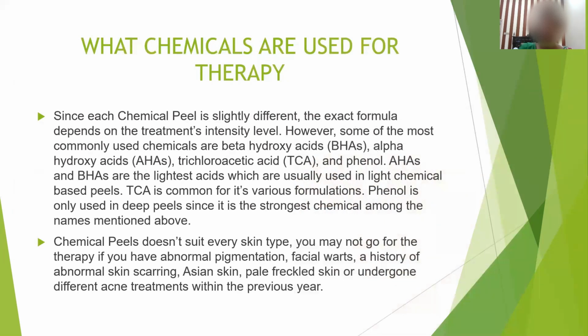What chemicals are used for the therapy? Since each chemical peel is slightly different, the exact formula depends on the treatment's intensity level. However, some of the most commonly used chemicals are beta hydroxy acid, alpha hydroxy acid, trichloroacetic acid, and phenol. AHAs and BHAs are the lightest acids, which are usually used in light chemical peels. Trichloroacetic acid is common for its various formulations, while phenol is only used in deep chemical peels since it is the strongest chemical peel.